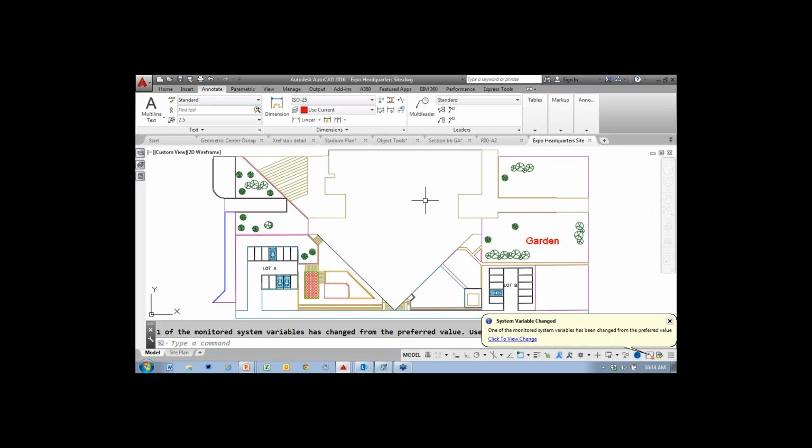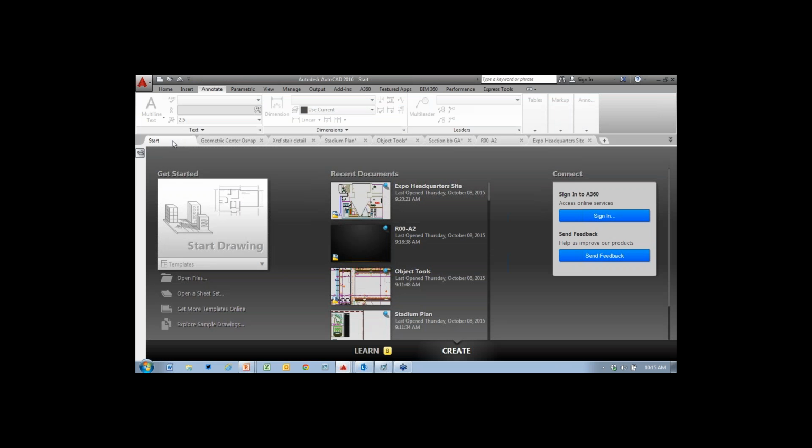So let's take a look at a few things. First of all, in 2015, we had the new tab, just so you know, its name changed to Start tab. If you don't like that, you can turn it off by setting Start mode to 0, just so you know. But as it is in 2016, it hangs around and it is persistent, and you can get to it anytime you want to, but if you have the File tabs on, right? So allows you to start new drawings, edit existing drawings.